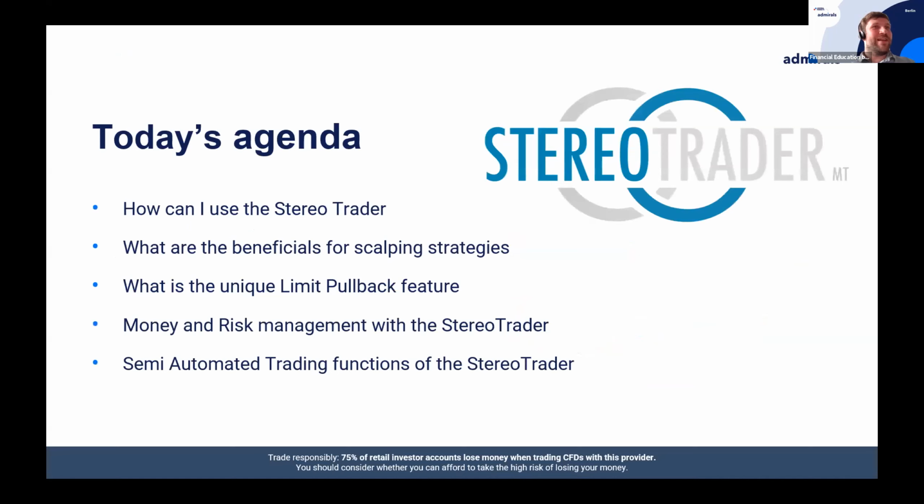But now we will start with our today's agenda. You are here to get some information about the StereoTrader. We are very happy that we have Dirk Hilger here, who is the developer of the StereoTrader. He will tell you today how you can use the StereoTrader, what the benefits are for scalping strategies, what the unique limit pullback feature is that the StereoTrader offers, what the money and risk management feature is, which is also implemented, and of course the semi-automated trading functions of the StereoTrader will be shown by Dirk Hilger.